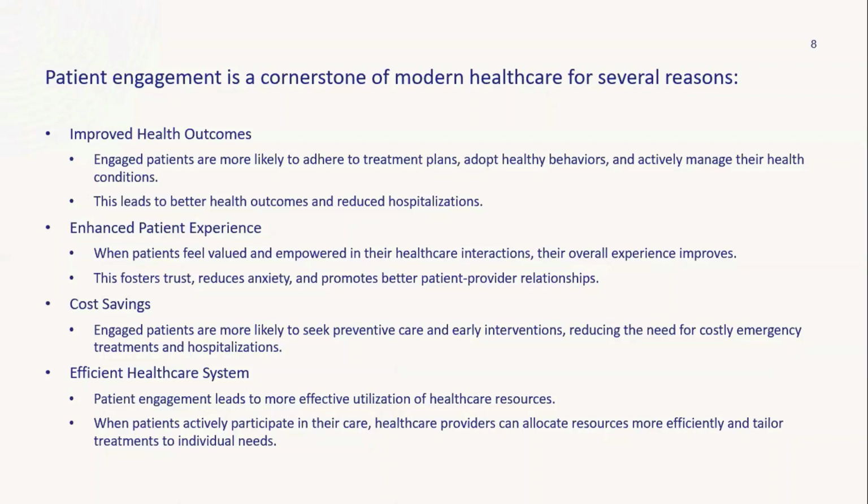And again, this is fostering trust. It's reducing anxiety. We have much better patient and provider relationships. And guess what? We have reduced readmissions, we have healthier patients, and we have better patient experience scores, which we all live and die by, right? We have cost savings. Engaged patients are more likely to be engaged in their healthcare, right? So if they're doing that, they're more likely to seek that preventative care. They're more likely to be at the physician's office more often, seeking early interventions rather than using the emergency room as the primary care physician, therefore ending up in the hospital more and more often.